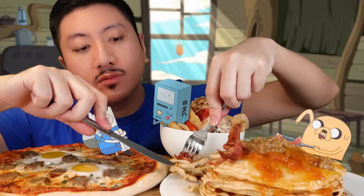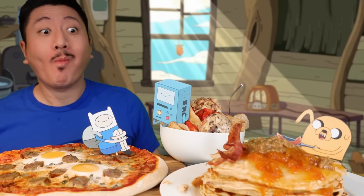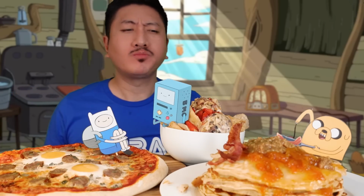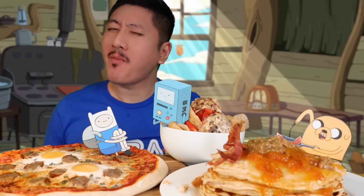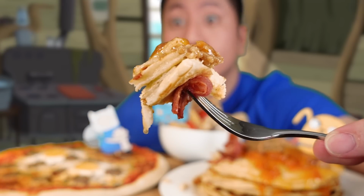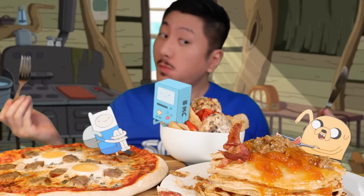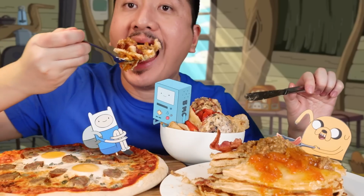Starting off with these bacon pancakes, gonna take a big honkin' bite of this, and it's not bad. It smells intensely savory with a super strong bacon smell. I usually like the mix of sweet and savory, but for some reason this is messing with me. Even though the pancake came out thinner than I expected, it actually still has a pretty fluffy mouthfeel and the crispiness of the bacon is a nice contrast.